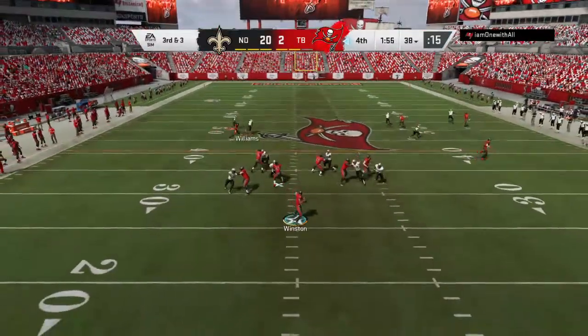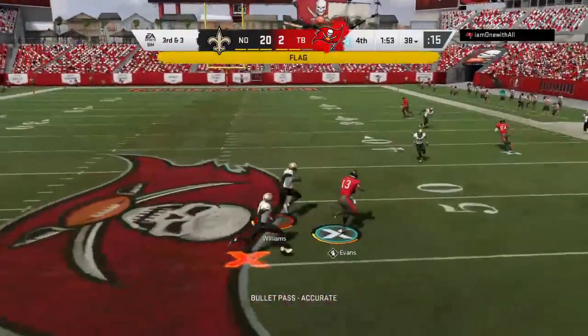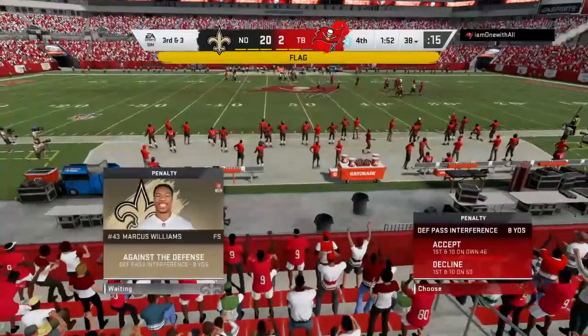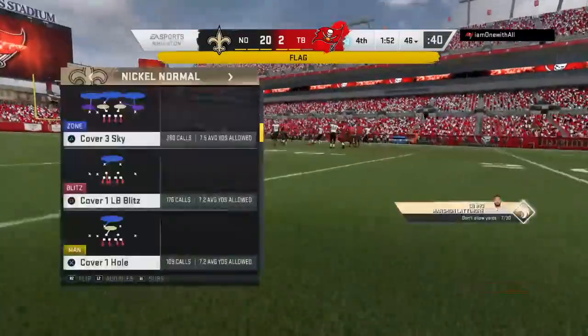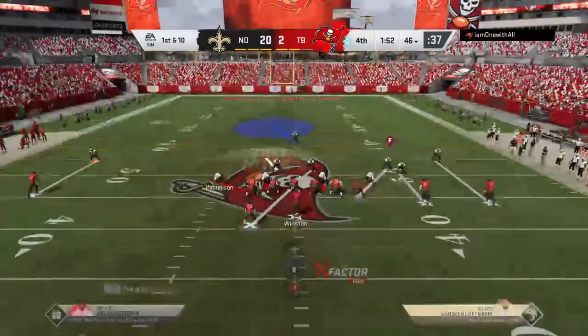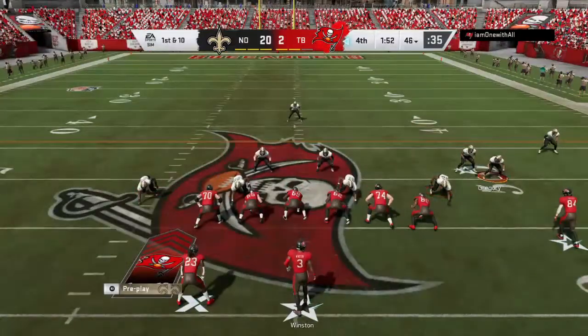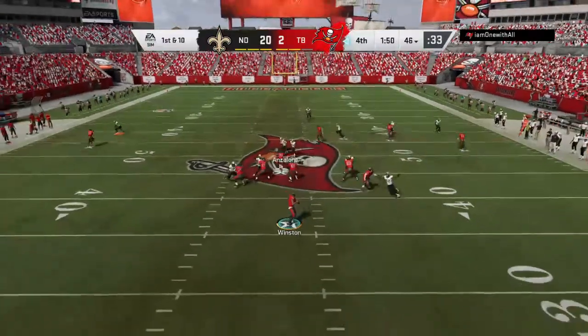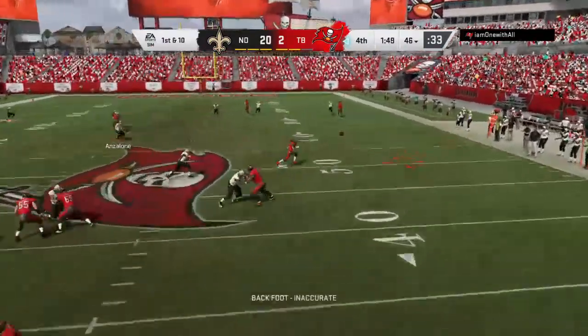From the shotgun, it's Winston. He finds his target, it's Evans. And he'll be stopped right at midfield. This home crowd, they're happy with that call. I like the way you said happy there, right? The so-called good guys didn't get a call. They feel like it's been that way all afternoon. You feeling their pain? They finally got one.